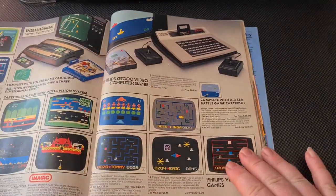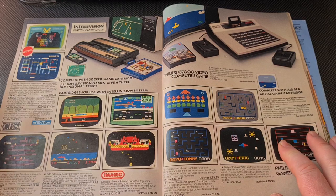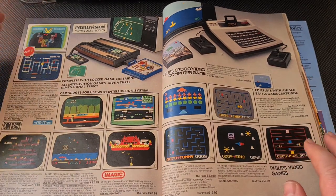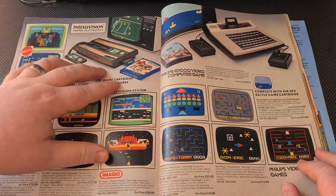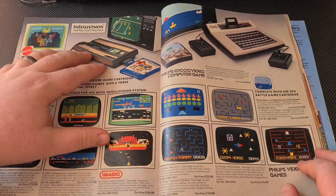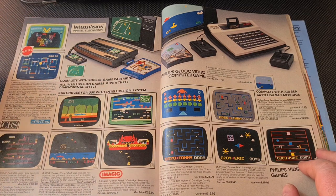Next page. Getting into one of my favourites over here. Again, another one that doesn't get a lot of love. But actually, both of them on this page. Always gets overshadowed, this one, the Intellivision. And I must admit, even in my own collection, I have one. But yeah, I don't hook it up very often.